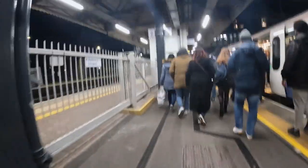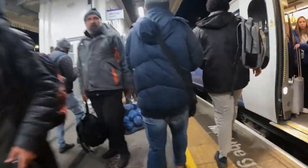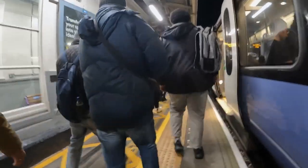So we have finally arrived close to Heathrow. We're going to take the bus. It's going to take 6 minutes now. We're going to take this bus, get to the car, get inside the car and start the trip.